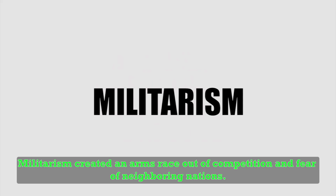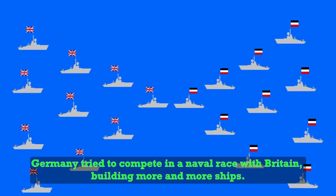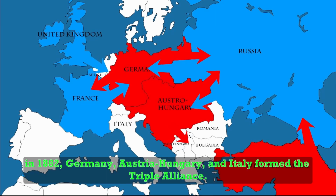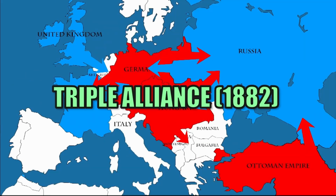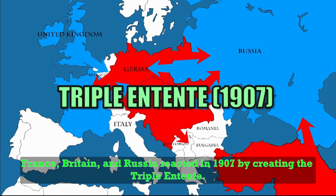Militarism created an arms race out of competition and fear of neighbouring nations. Germany tried to compete in a naval race with Britain, building more and more ships. Alliances were created to check the balance of power between nations. In 1882, Germany, Austria-Hungary and Italy formed the Triple Alliance. France, Britain and Russia reacted in 1907 by creating the Triple Entente.